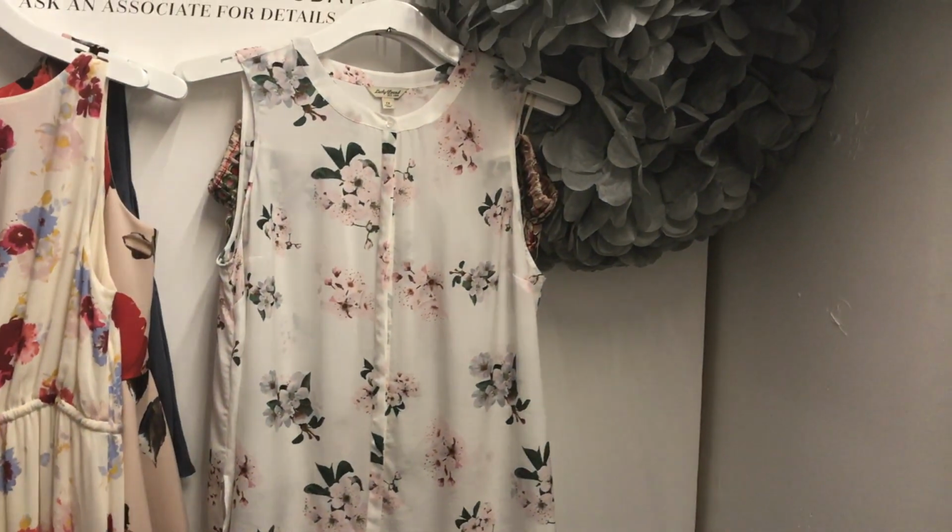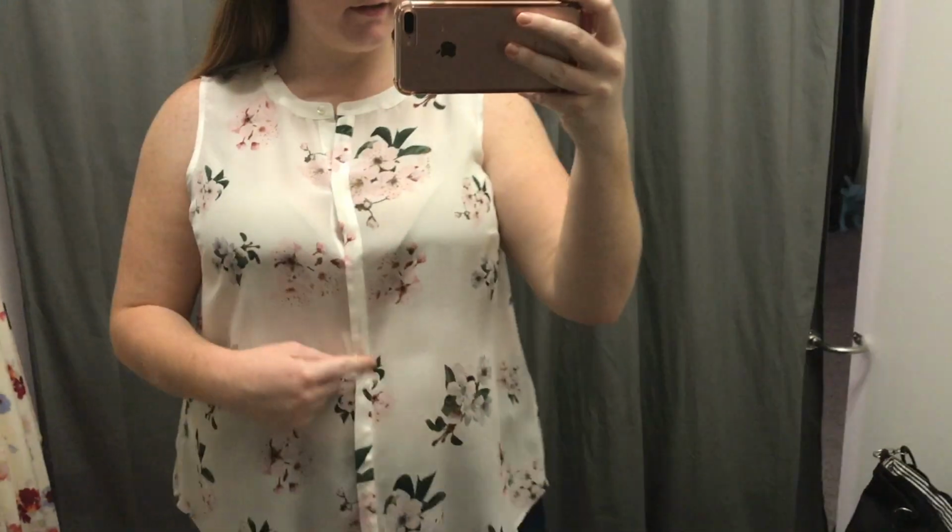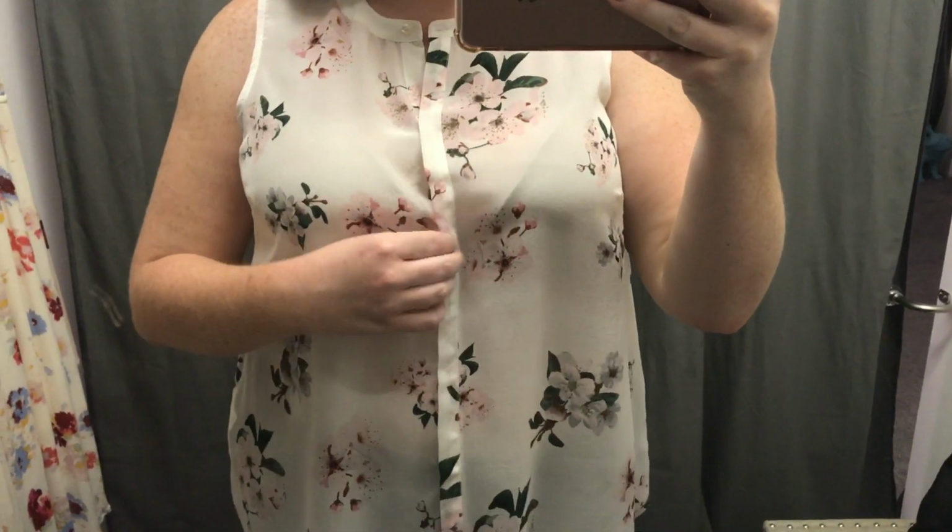First up, we have a top from Lucky Brand in a size 1X. So this one had some hidden buttons, which is when it's kind of in a seam right there, and you had to open it up and then button it. So that was a little confusing for me at first.